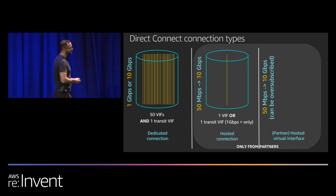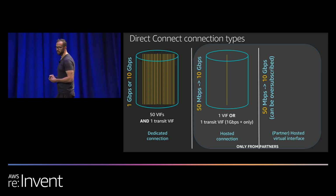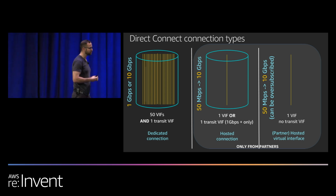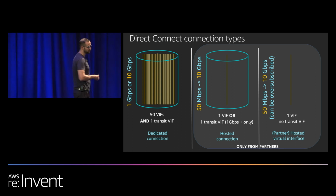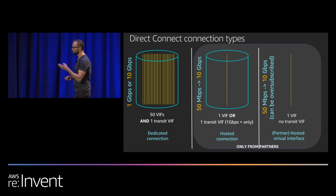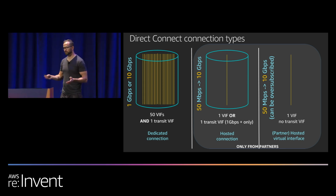Finally, a final partner offering, hosted virtual interface provided by a partner. You can see we don't have that blue connection container there, as it's only provided as a virtual interface. So you get a single virtual interface, speeds ranging from 50 to 10 gigs again. There's a chance for oversubscription there, whereas with hosted connection and dedicated connection, you get dedicated bandwidth. You don't get oversubscription. But on the final option, hosted virtual interface, you can't create a transit virtual interface no matter how high you go with the speed.